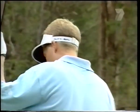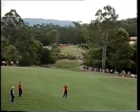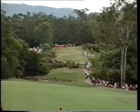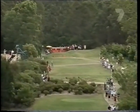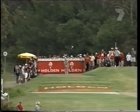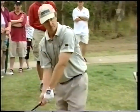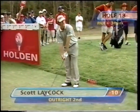Did he get a fortuitous bounce? Just across from the left, Sean. Big tree up here that'll obscure his second, and there's water as well. So with a three shot cushion. Three or four, is it now? Four. And we've just had some information in on the course that he's quite all right.